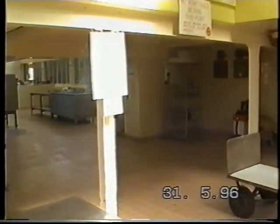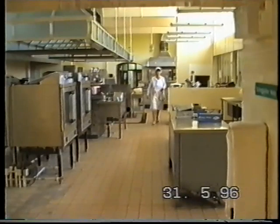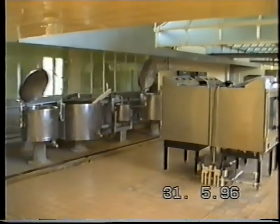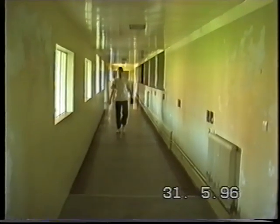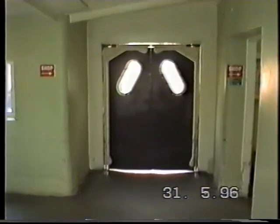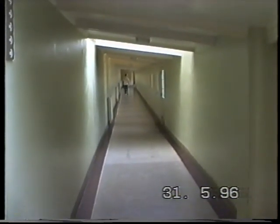Coming up towards this is the kitchen. Not much activity here now. Everything's more or less run down. This is the corridor outside of the kitchen. This is the entrance to the corridor. The corridor now looking down towards B ward.